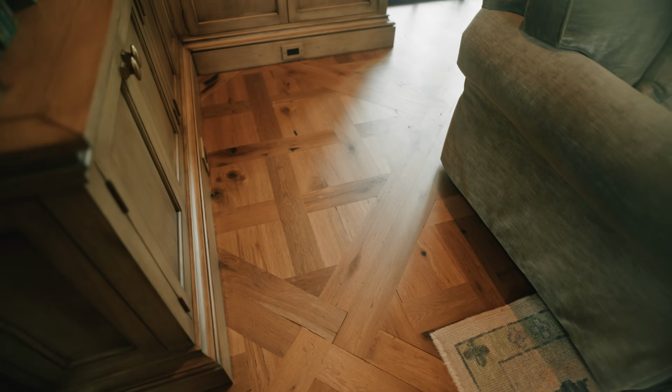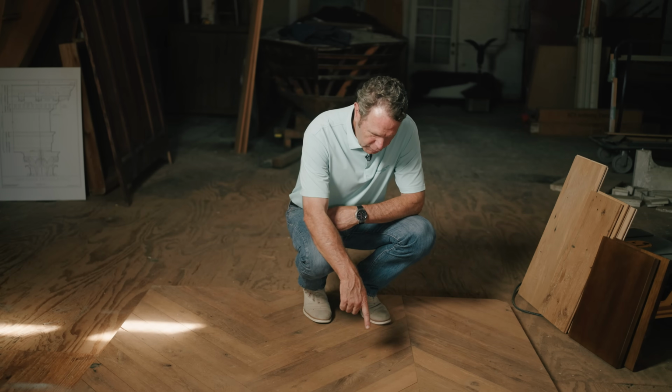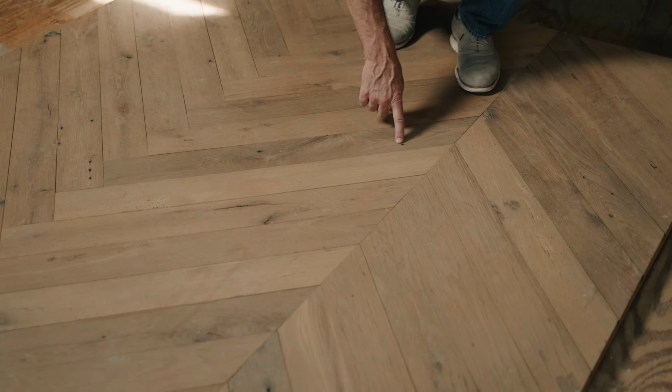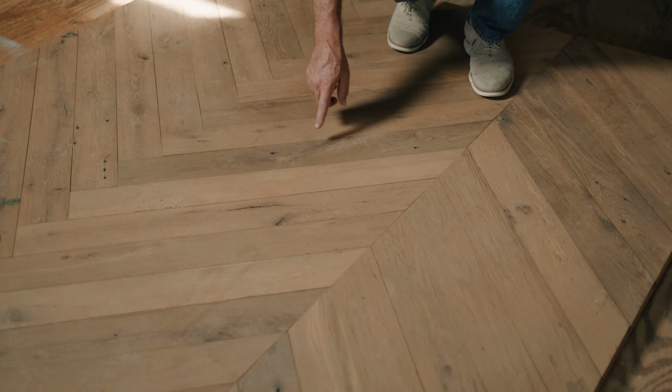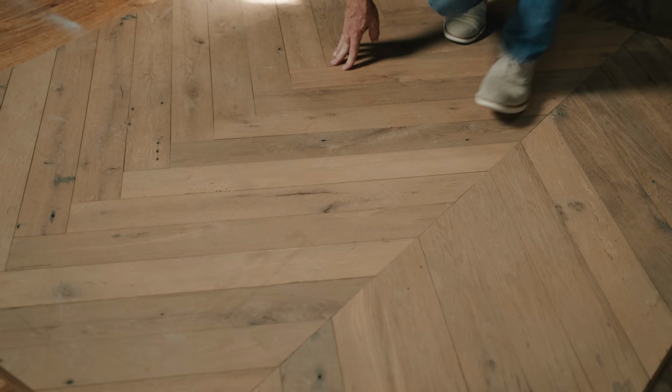But if you look at what we did here, and this is for that big European house we did, notice what we did here, guys. We did antique oak, okay? So the reason you're seeing holes where the nails went in and you're seeing check marks and knots and a little bit of wormhole is because we wanted wood with character. We wanted wood that kind of told the story of this house.